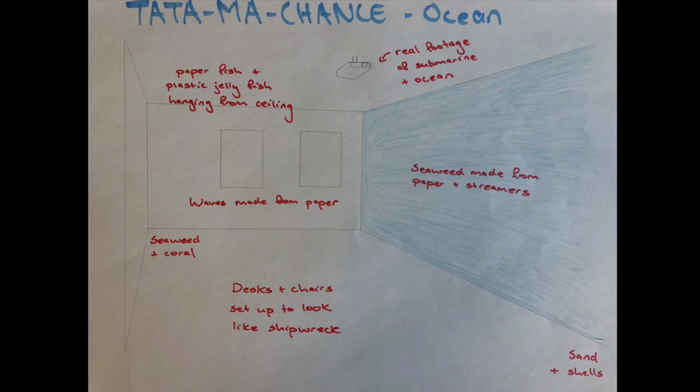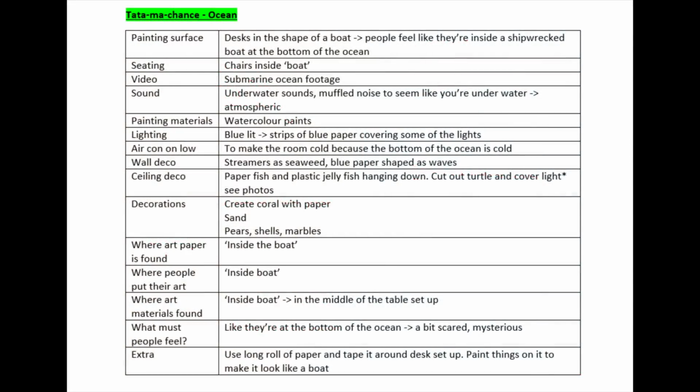The cold and blue atmosphere of the ocean is captured by lowering the aircon in the room and making the lighting blue with blue paper. We used Pinterest as inspiration for the key decorations of the room, which include paper fish and plastic jellyfish hanging from the ceiling, seaweed and coral made from streamers, and sand and shells across the floor as well.